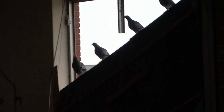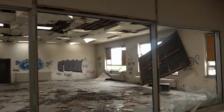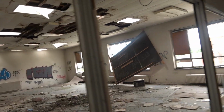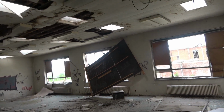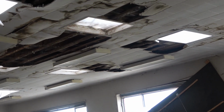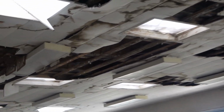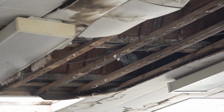That's a cool shot. Whoa. There we go. I love pigeons, but they scare me sometimes in abandoned places. It's old school board. Oh, they're all on the roof. That's weird. They live inside the roof, inside the ceiling. Look. They live in there, you see?